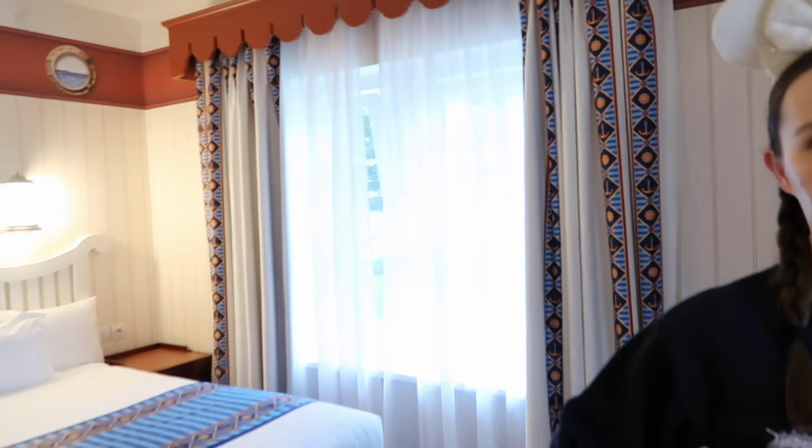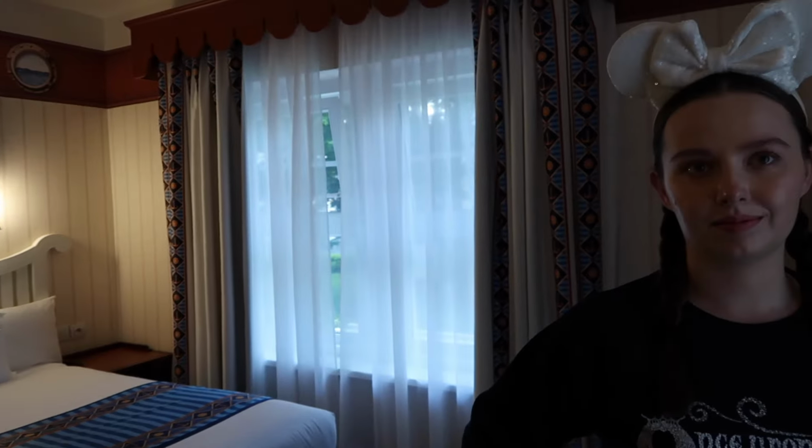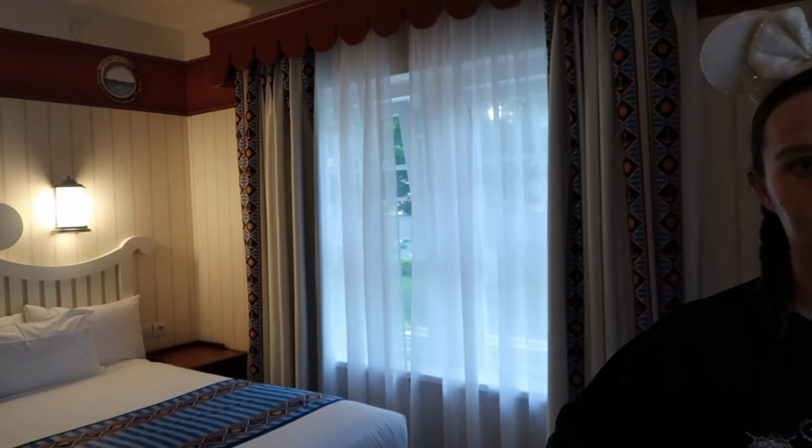There's no ice machine on this floor. They said they are on floors 1 and 3, and I would assume just the odd floors. But we will have to check that out at some point.